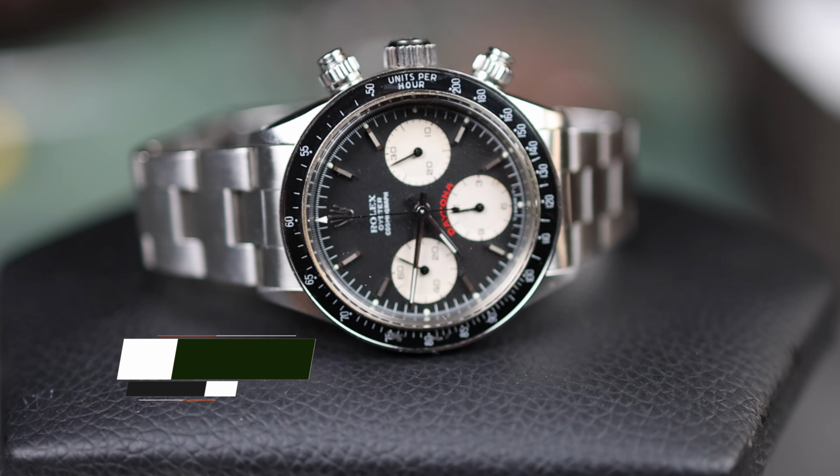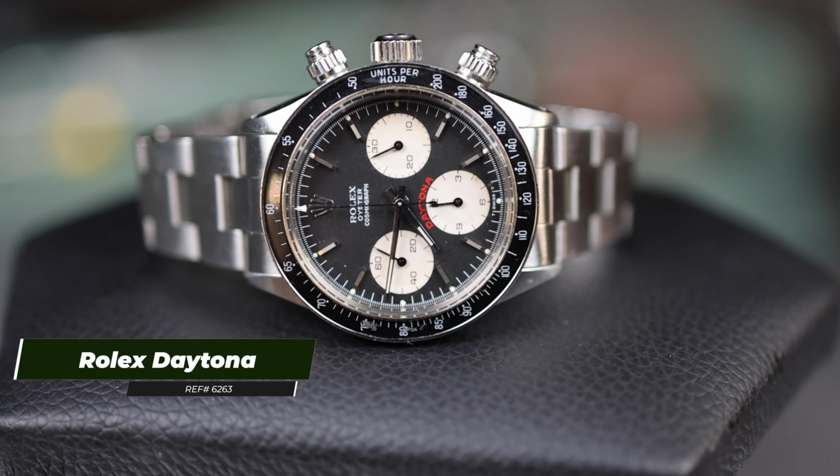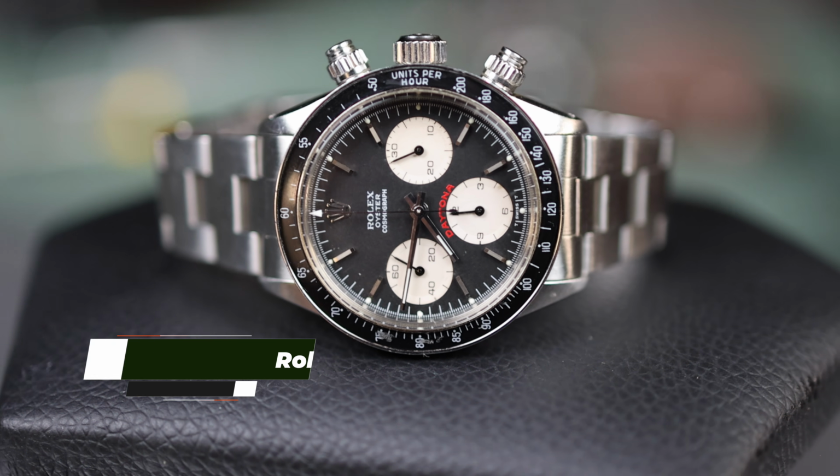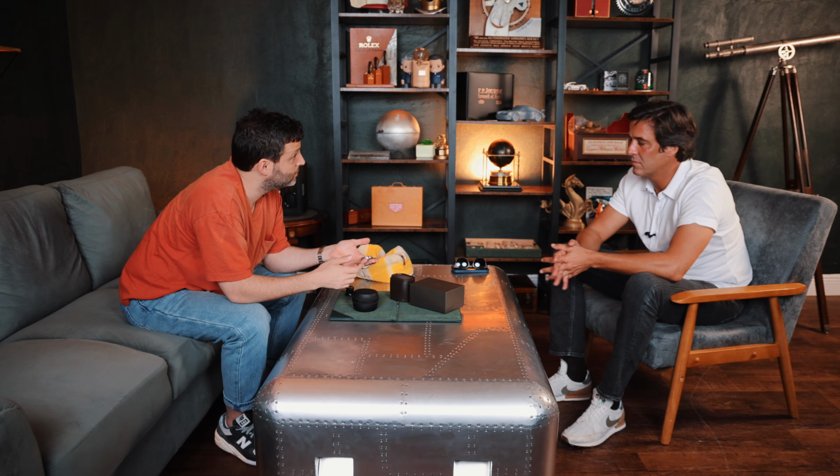Very cool. We have a Rolex 6263 Daytona. I presume it's a 6263 unless it's a 6265 with a black bezel, but let's say it's a 6263, big red. You've had this watch for how long? 18 years. Oh, wow. So you got it when prices were cheap. What'd you pay for this watch?